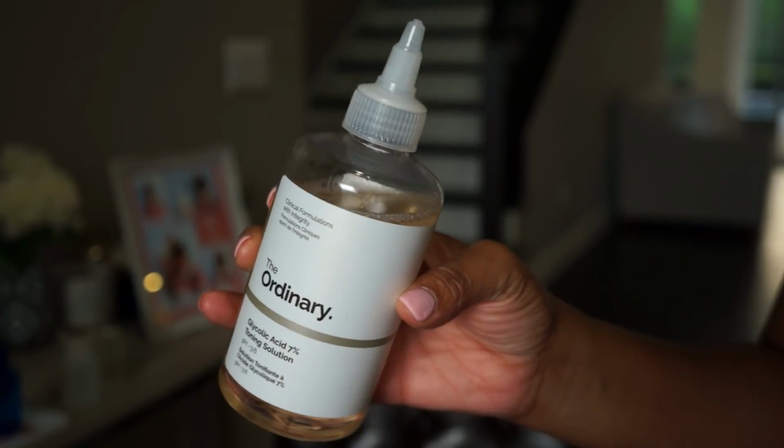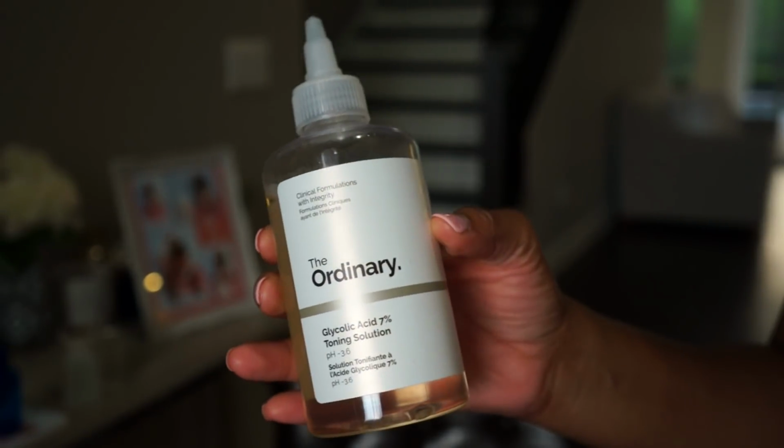I have one skincare item, and this is by The Ordinary. This is the Glycolic Acid 7% toning solution. I've been using this for maybe a little bit over a month, and I've really been liking it. It's only like $8, I believe. You get, how many ounces? 8 ounces of liquid in here.